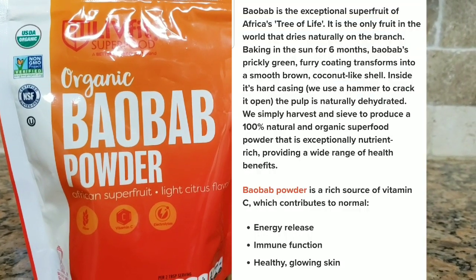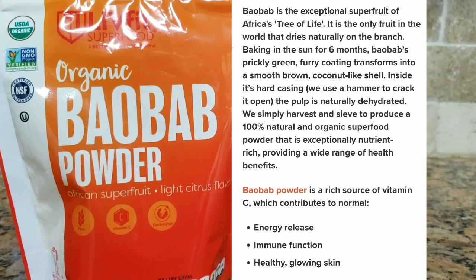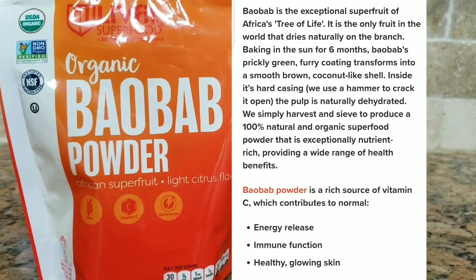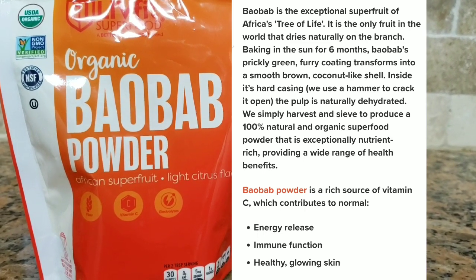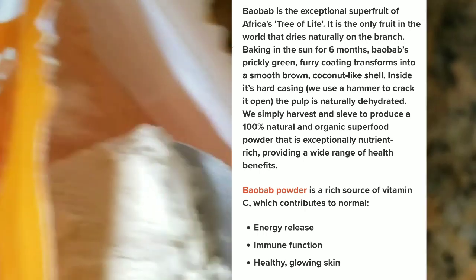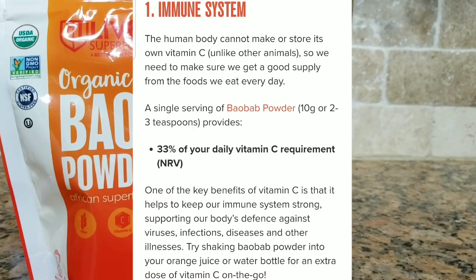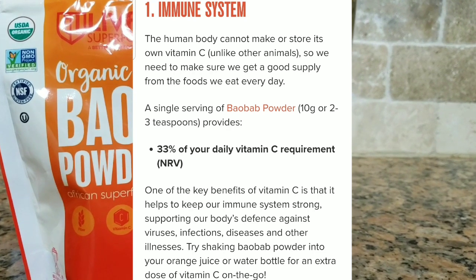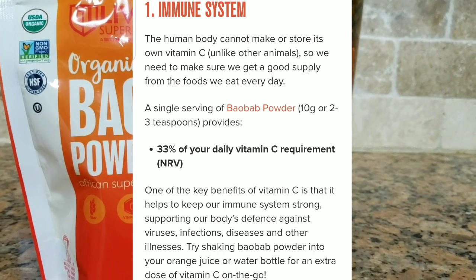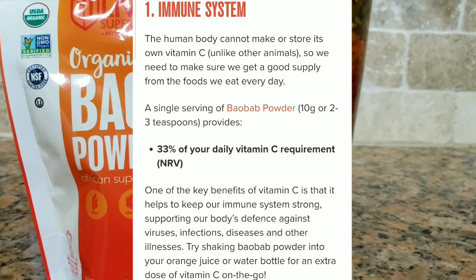Boab is the exceptional superfood of Africa's tree of life. It is the only fruit in the world that dries naturally on the branch. Boab powder is a rich source of vitamin C, which contributes to normal energy release, immune function, and healthy glowing skin. The body cannot make or store its own vitamin C, so we need to make sure we get a good supply from the foods we eat every day. A single serving of Boab powder, 10 grams or 2 or 3 teaspoons, provides 33% of our daily vitamin C requirements.